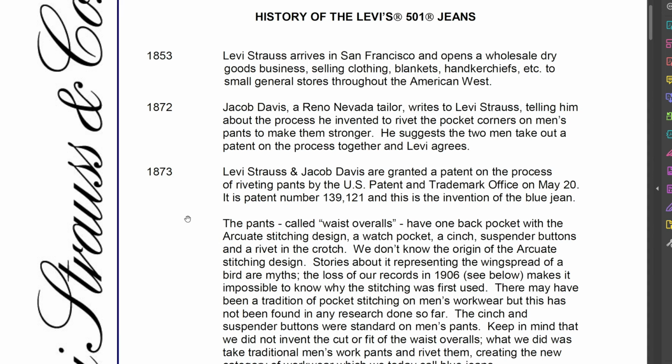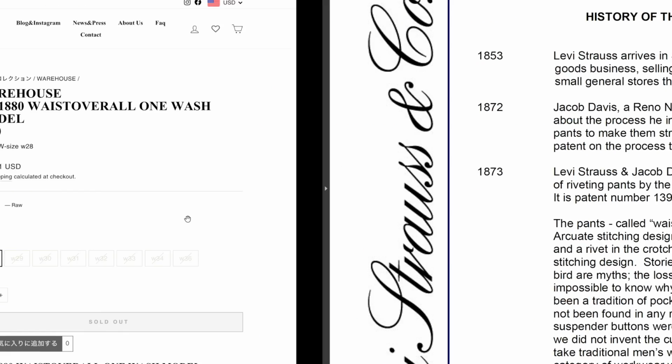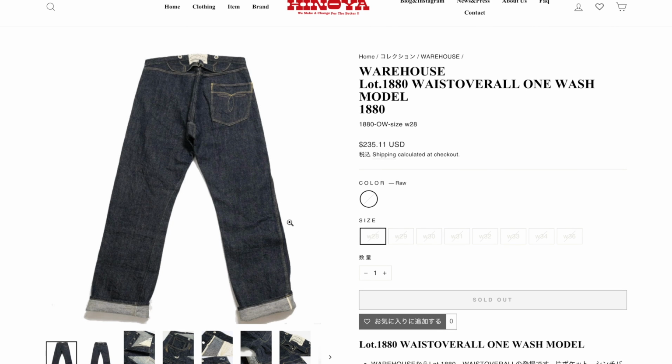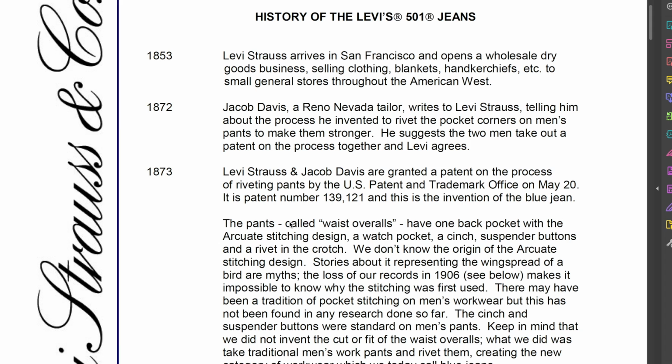My goal here is to read through this document and talk about it a little bit, so we can talk about all the different iterations of Levi's 501 jeans, starting in the 1800s all the way to the present day, and actually mainly to the 60s. Then I'm going to go over to different websites that I've saved, and reference them to kind of illustrate what we're looking at together. This isn't going to be perfect, but it's going to get you in the ballpark in case you're wondering, how did the Levi's 501 evolve over the years? Okay, so let's jump in together.